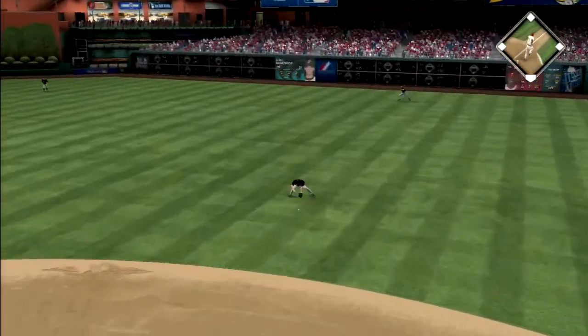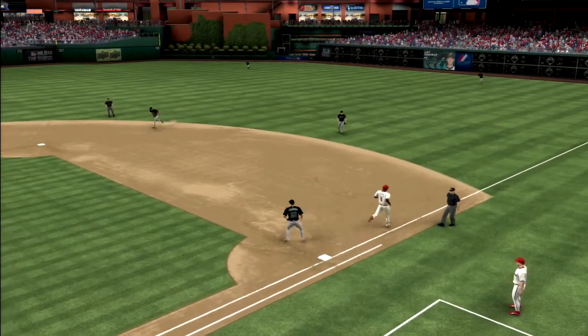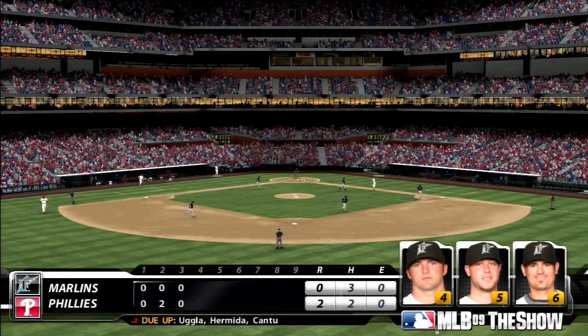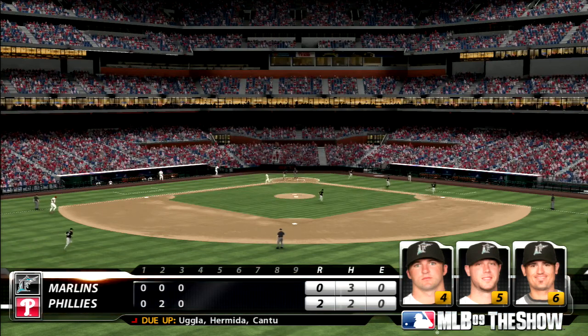Now a swing and a sharp ground ball toward the hole. Throw to first in plenty of time, and the side is retired. Nothing across here this half. On now to the top of inning number four. Phillies on top, 2-0.